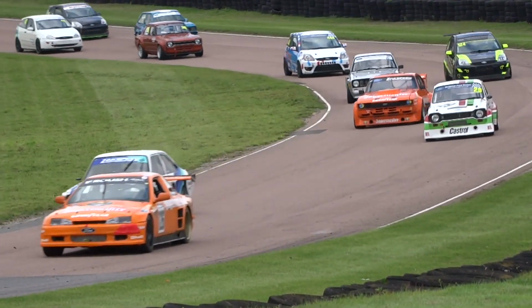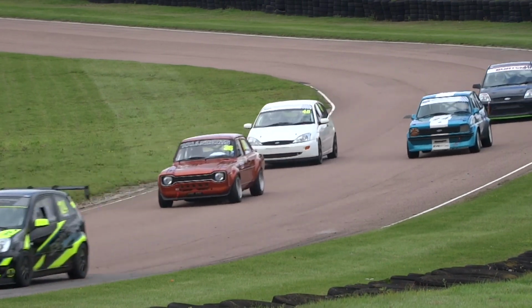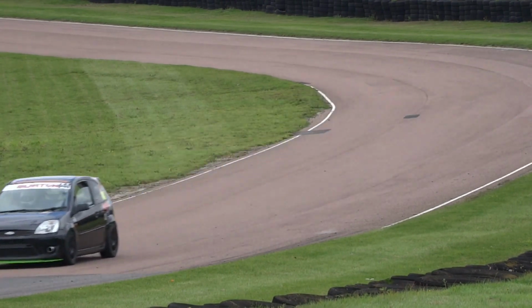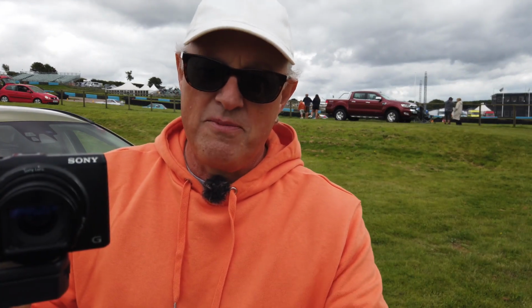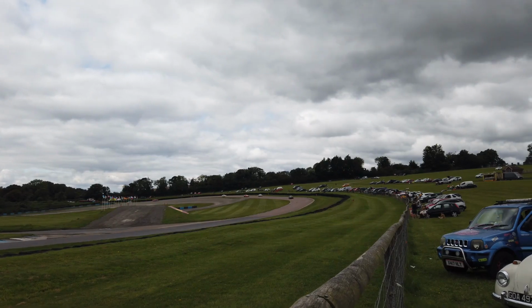These old Fords. When they let rip, they will let rip. So yeah, James Hunt won his first ever trophy here. It's all happening, 12 laps. I'm going up to the top.